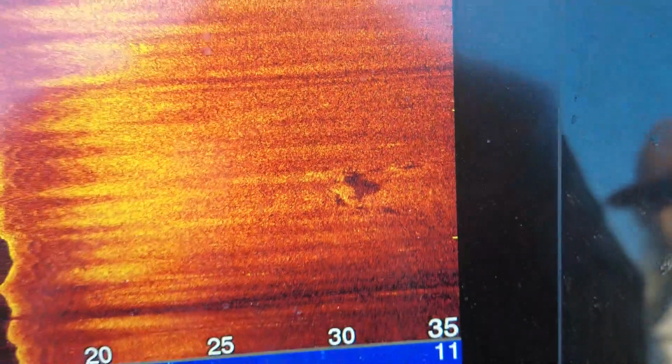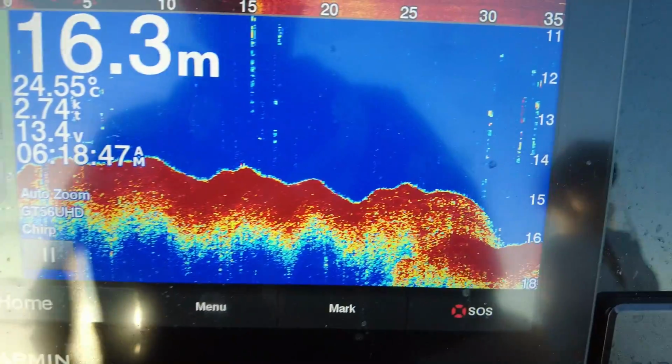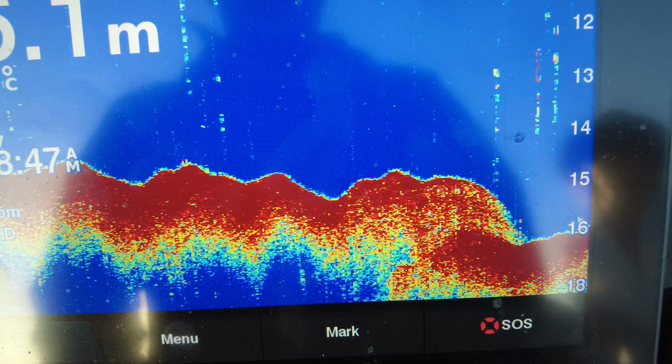We spotted this isolated rock out wide on the Garmin. We marked it, and as you'll see later, it's holding some monster fish. And not too far away from this mark, I found this drop-off slash ledge. We run the drone along it later, and you won't believe what we see.